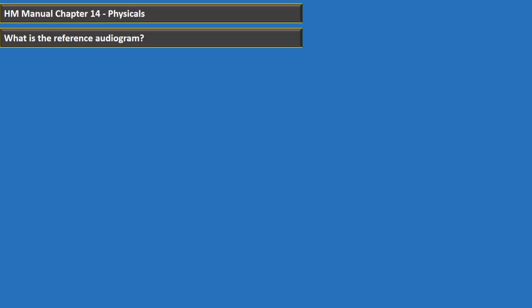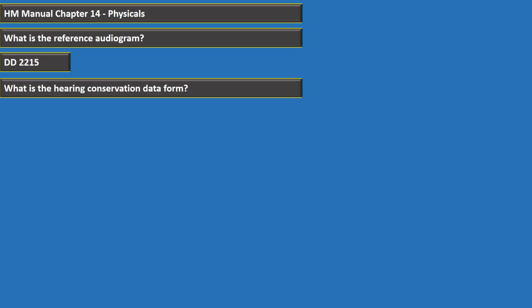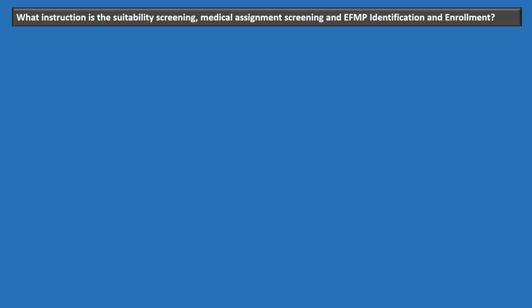What is the reference audiogram? Reference audiogram, DD 2215. What is the hearing conservation data form? This is the form your annual audiograms are going to be done on. This is your DD 2216.